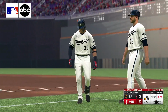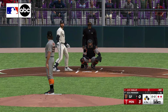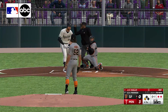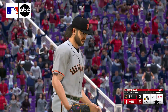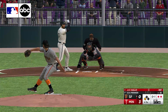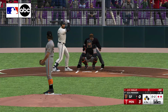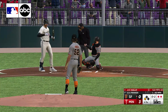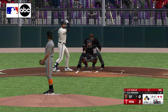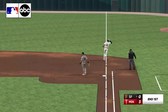Batting 7, the first baseman, Joey Gallo. And now it's Joey Gallo. And he swings and misses, and it's 0-1. Left-hand batter waits. Swing and a miss as he was out front that time. And he grounds one to the right side. Fires over to first. Inning ends, and that stops the bleeding.